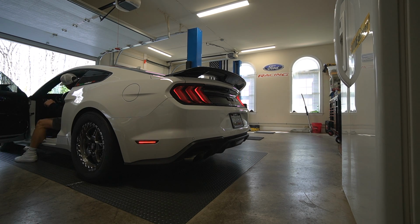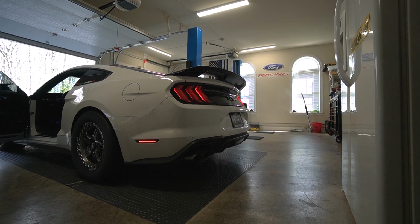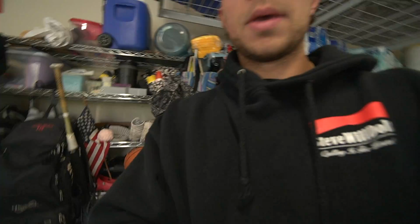It's officially in quiet mode. You can hear it being super restrictive, and it really does work. So let's just jump it into sport mode. Normal mode, really not worth it. So we're gonna go into sport mode right now, and 2 revs at 3,000 RPMs. Let me know what you guys think.